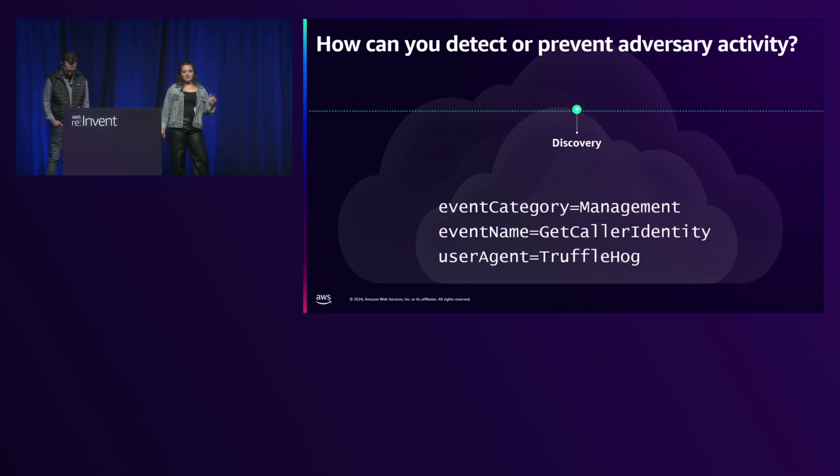So kind of coming back to those, covering discovery here. GetCallerIdentity. That was one of the discovery API calls that we were talking about. It's basically like a "who am I," an adversary trying to understand the context of the identity that they're in. In this case, we have a user agent, TruffleHog. We've seen an increase in use of TruffleHog in a number of cases recently, actually. TruffleHog is a credential scanner. You can run it against different code repositories, you can run it against an S3 bucket, different things like that. But basically what it does is it'll scan those repositories and return any credentials that it identifies, like an API key or something like that.